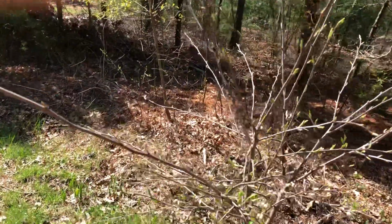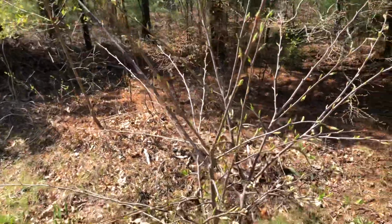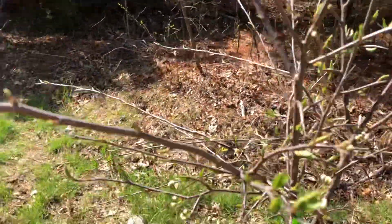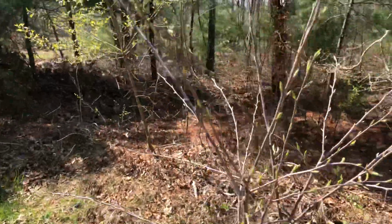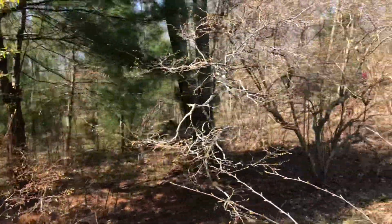So look over here. Before we go to the other one, we got these native plums. I got this 3 years ago, and it's producing flowers, blooms for the first time. You see the little blooms? And this one is a little plum.